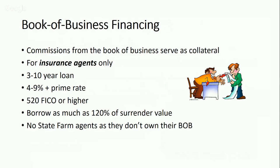I'm a big fan of this program, because insurance agents can use it to borrow against their own book of business. If you're a car insurance person, you have a lot of people that renew their car insurance every year. Like I am. I'm with State Farm, and I renew every year and don't even think about it. And a lot of people do. That's what a book of business is.